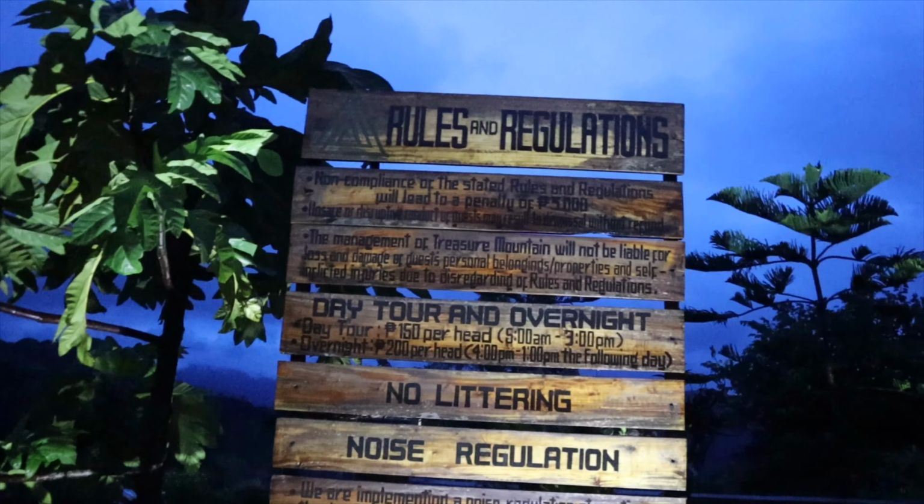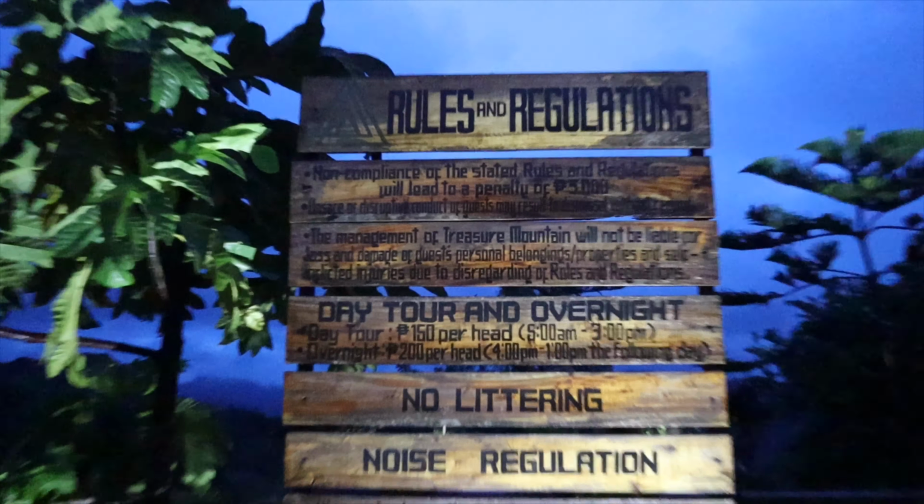So we are here in the main entrance, and these are the rules and regulations here. So we are paying here some entrance fees, and then we will be going to the mount, I think, by the mountain.